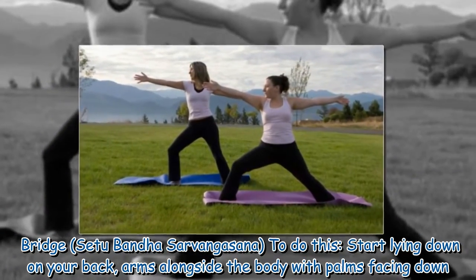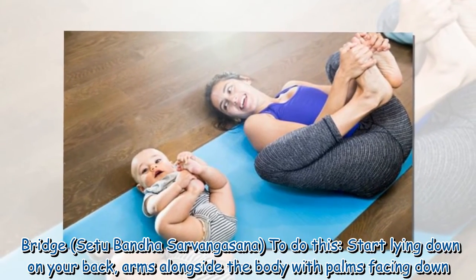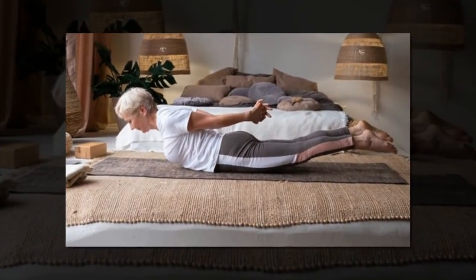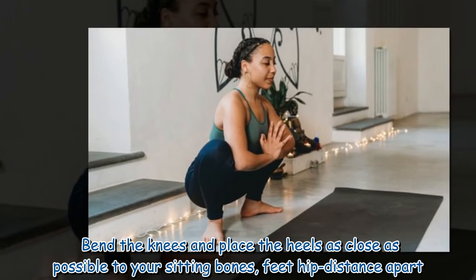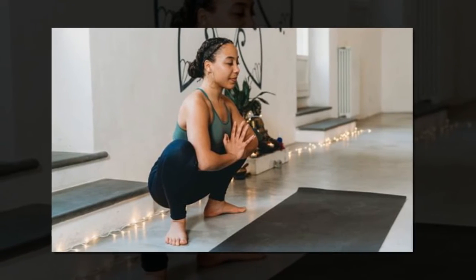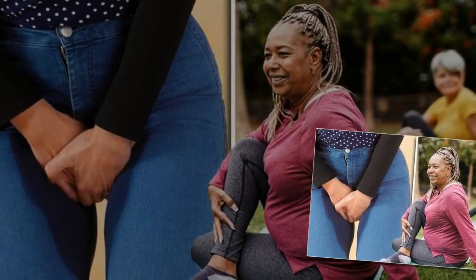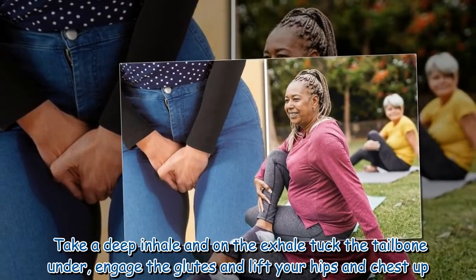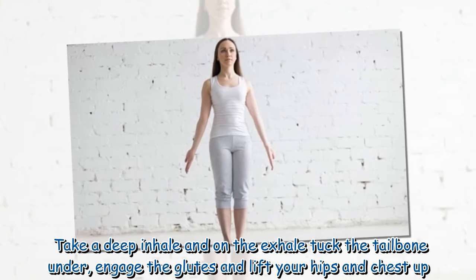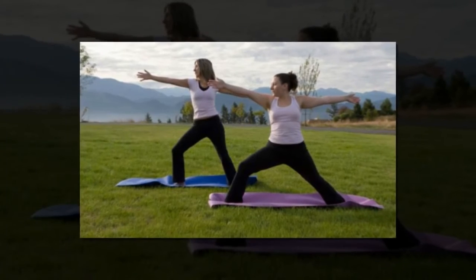Bridge, Setu Bandha Sarvangasana. To do this, start lying down on your back, arms alongside the body with palms facing down. Bend the knees and place the heels as close as possible to your sitting bones, feet hip distance apart. If you have a block, place it between your knees. Turn the toes slightly in. Take a deep inhale and on the exhale tuck the tailbone under, engage the glutes and lift your hips and chest up. Squeeze the block between the knees.